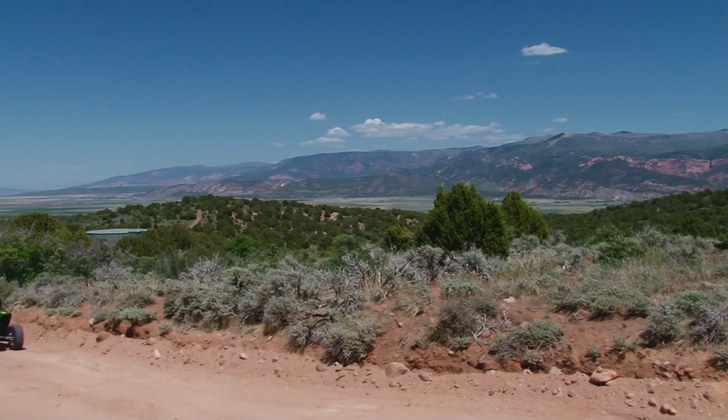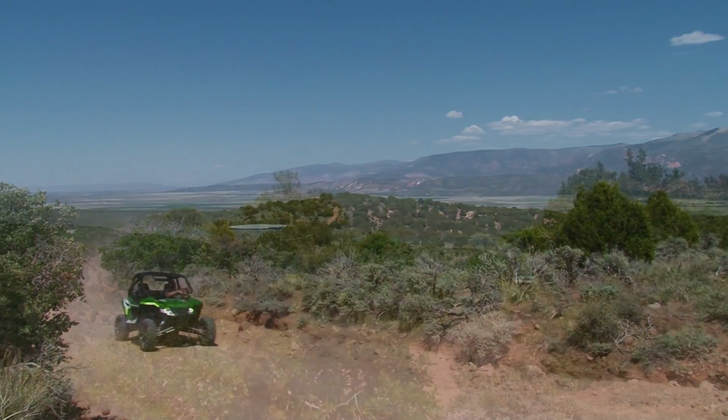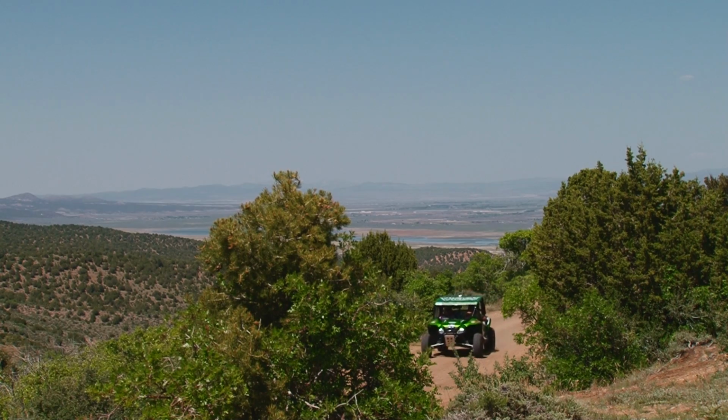Cedar City's not just a gas stop and a motel. There's a lot of really neat things. A lot of neat mountain country and scenery like this, you know, and colored rocks and pine trees and quakies, and, you know, we have the desert really close to us. It's just a great place to live.